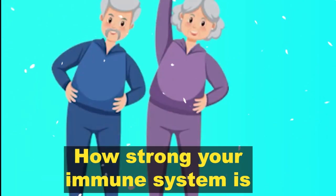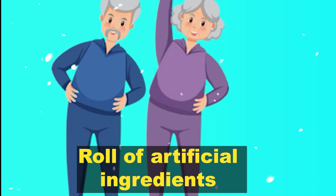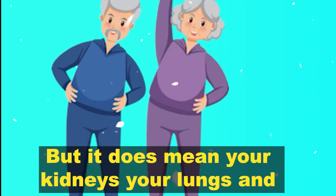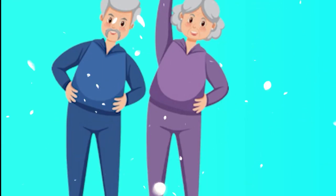3. Support balanced body pH. Let's talk about something that doesn't get nearly enough attention, your body's pH balance. You might not feel it happening, but every single day your body is constantly working to stay balanced. And that balance affects just about everything. Your digestion, your energy levels, how well you sleep, how strong your immune system is, even how your joints feel.